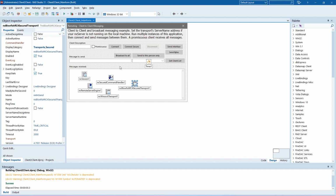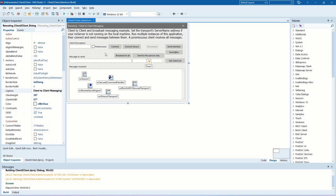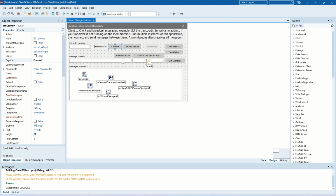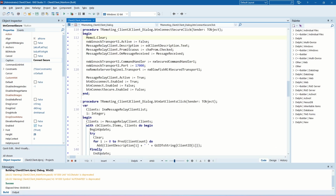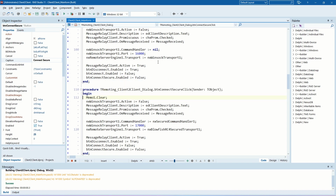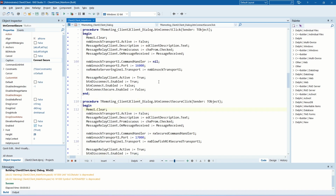Okay. And when we connect, one of the beauties that we're going to show here is that if you connect via this button, then WinSock Transport is set to port 16,000, whereas if we connect via the Connect Secure button, we actually use a different transport, and we set the transport to the Blowfish Secured Transport. Okay, so that's the difference between these two things here. And that's pretty much in the background.